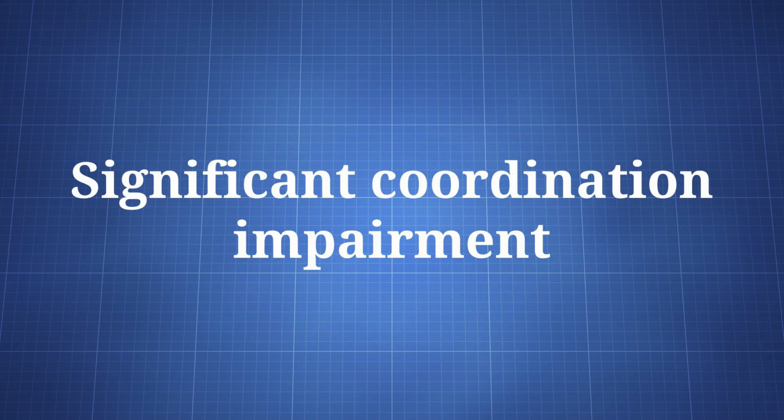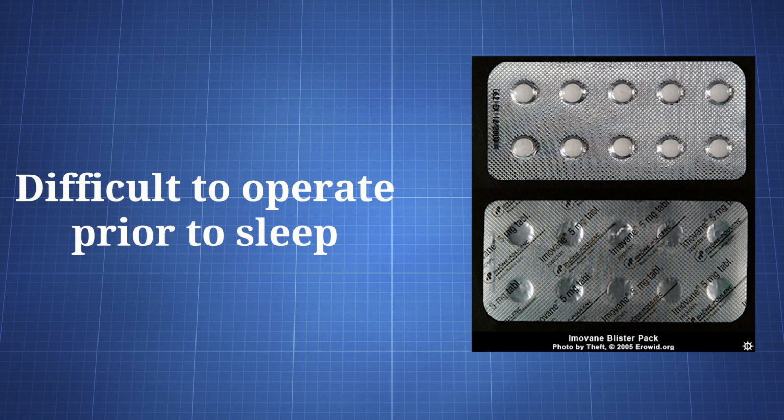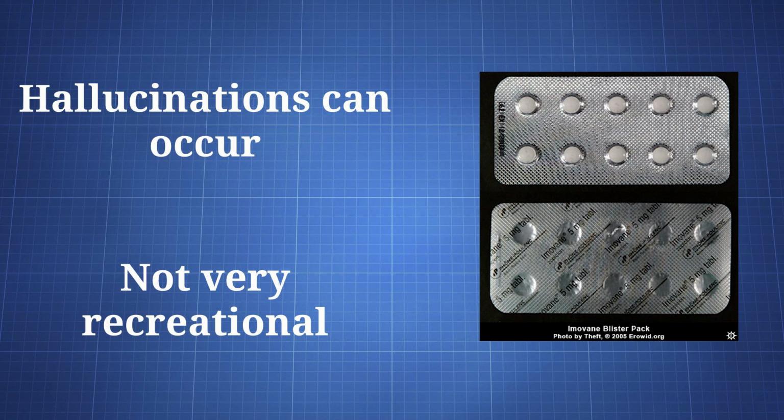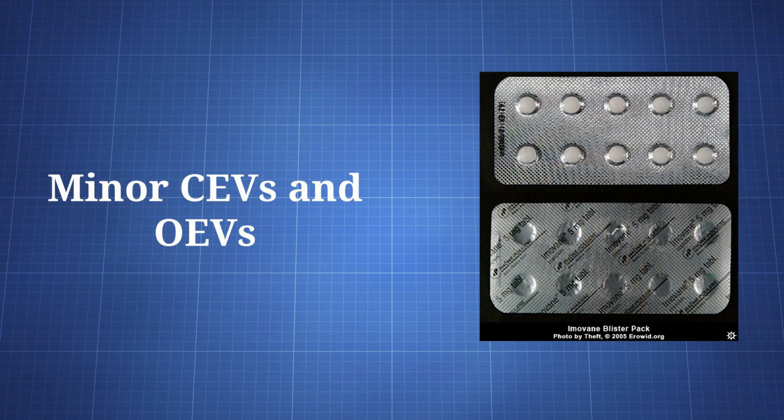If you are still trying to function when the drug kicks in, or you wake up in the middle of the night, your coordination can be significantly impaired. Because of the very sedated state it provides, it can become difficult to operate normally prior to falling asleep. Much like zolpidem, hallucinations are possible if you remain awake, and delirium-like effects could occur, particularly with larger doses. Despite that effect, it's not very recreational. Users primarily report minor closed and open eye effects.